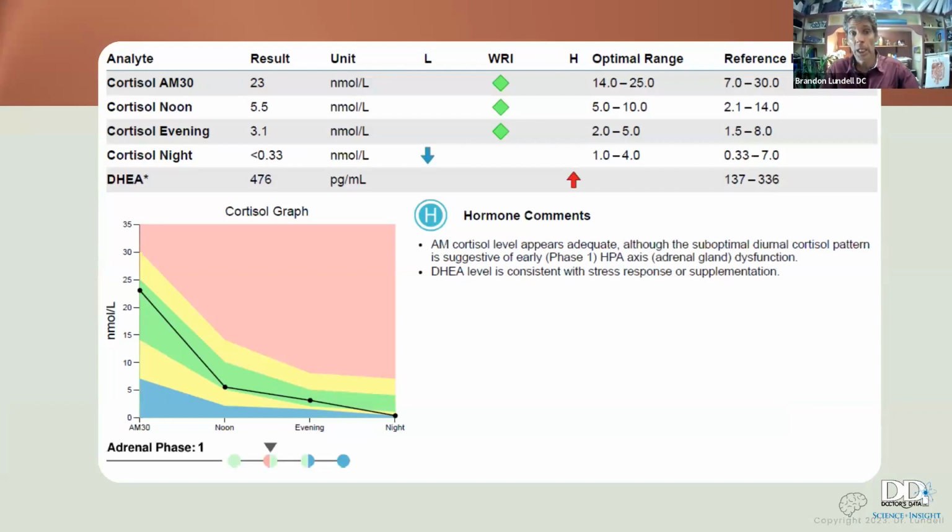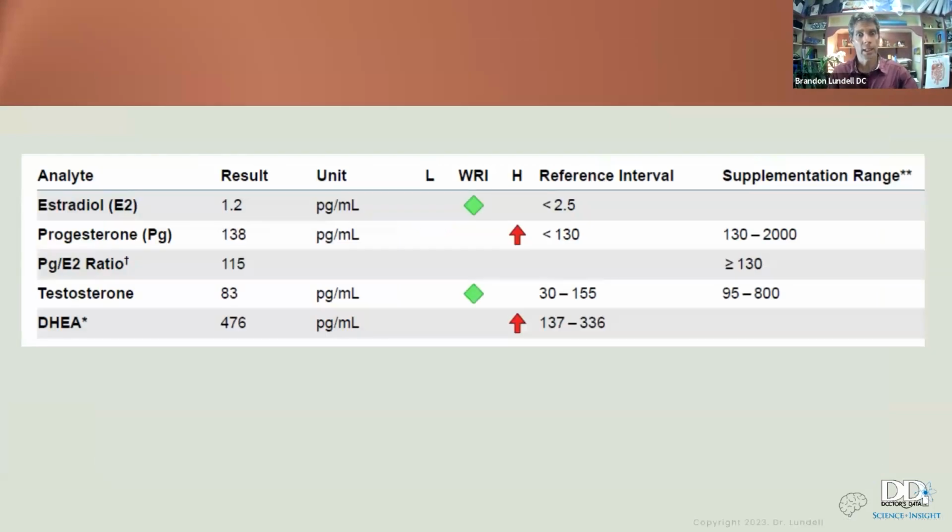Now, his DHEA did go up, and that's okay. That's why we test. So we're able to move the target. His DHEA levels went up because we did DHEA, but his testosterone also went back to normal levels. His blood testosterone levels also went up to normal levels.